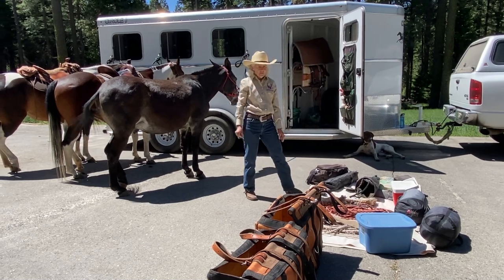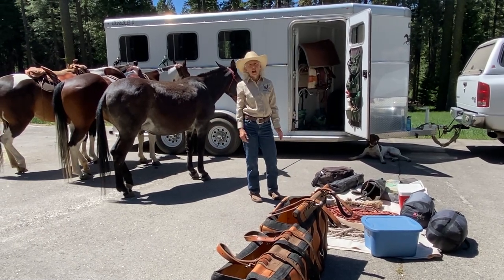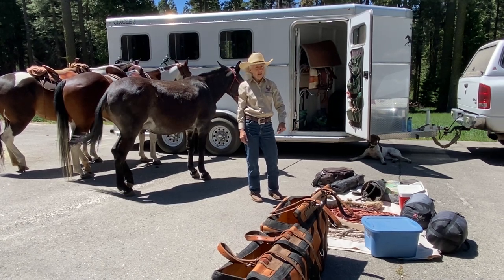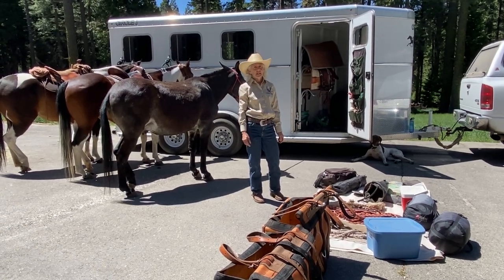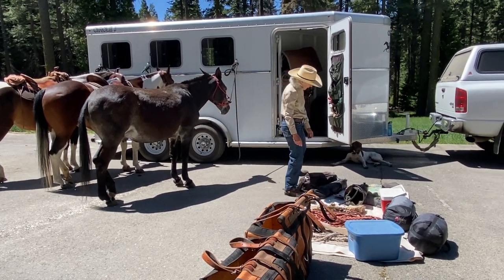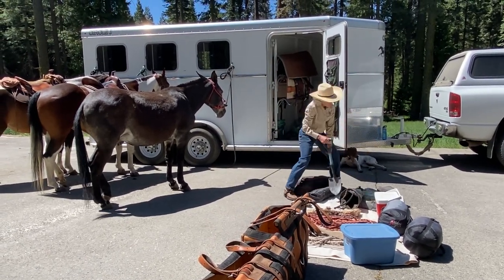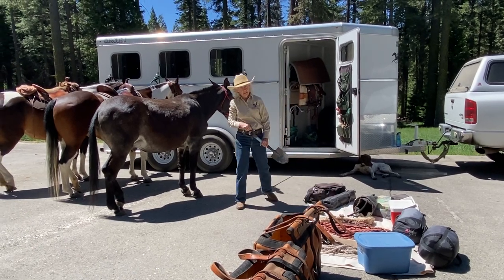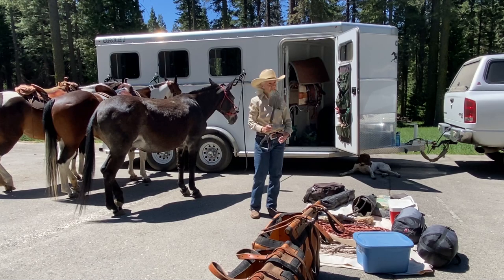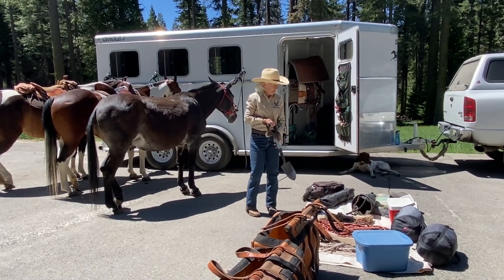And where we're going, there's not going to be a corral for our horses, so we need a way to restrain them. We're going to use a high line. I'm going to show you how to make a high line to keep your horses on. And one other thing we need: there are no bathrooms. No porta potties, no nothing up there. So we bring our handy dandy shovel and we dig a hole when we need to.